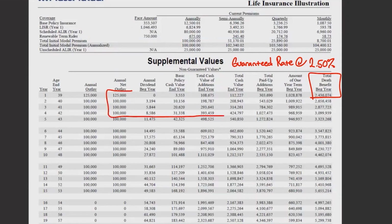By year 4, I've paid in $425. If she gets ultra preferred, that's going to show a break even of year 5. This is run at select preferred, which is the second best class. And man, we are right there. 425 in, she's got 424, 797. And then by year 5, she's got 540.